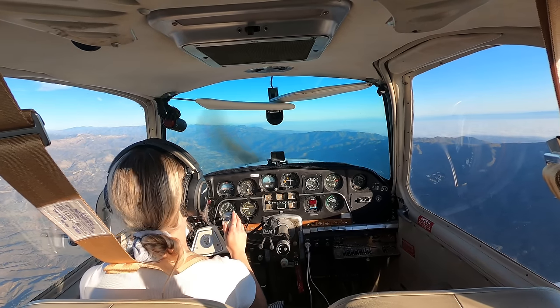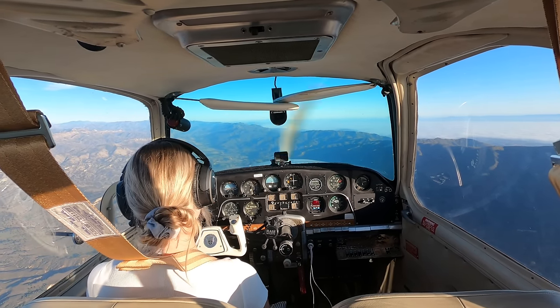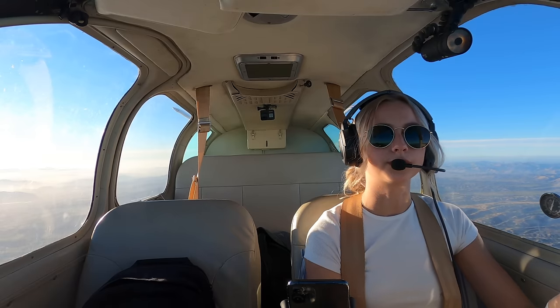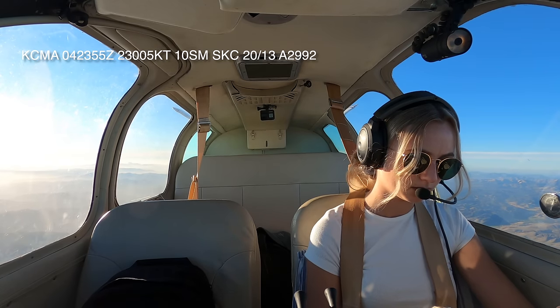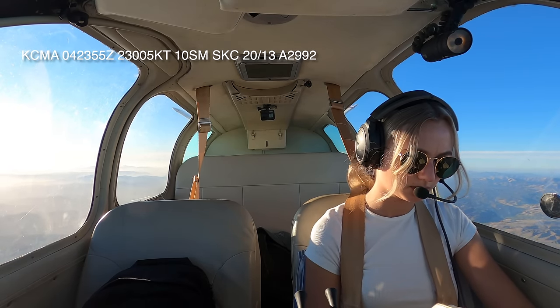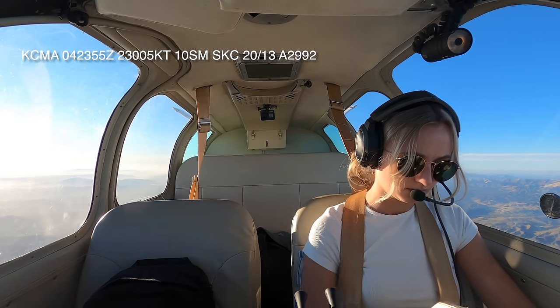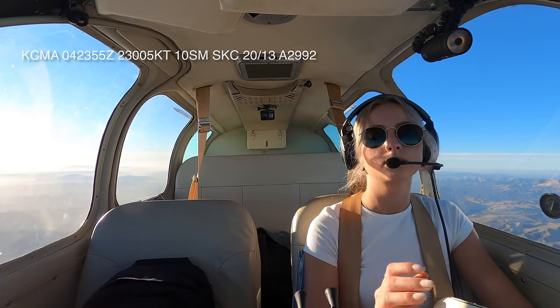Approach, Bonanza 5921 Charlie, 5500. Bonanza 5921 Charlie, Santa Barbara approach, Santa Barbara altimeter 29.92. 29.92, 21 Charlie. Camarillo Tower information Whiskey, 2355 Zulu, wind 230 at 5, visibility 10, sky clear, temperature 20, dew point 13, altimeter 29.92.